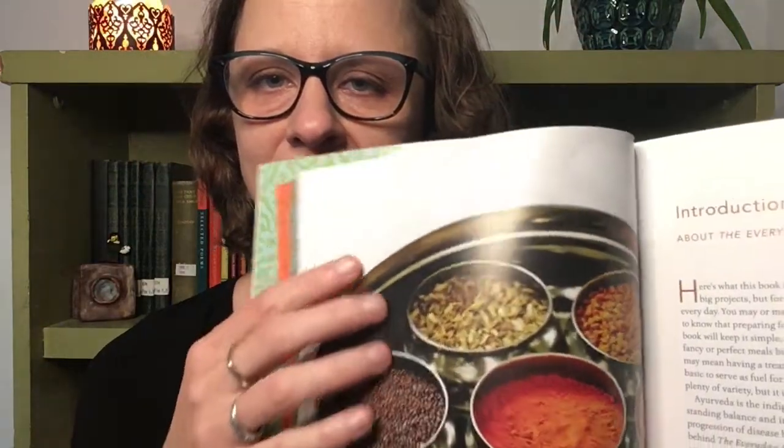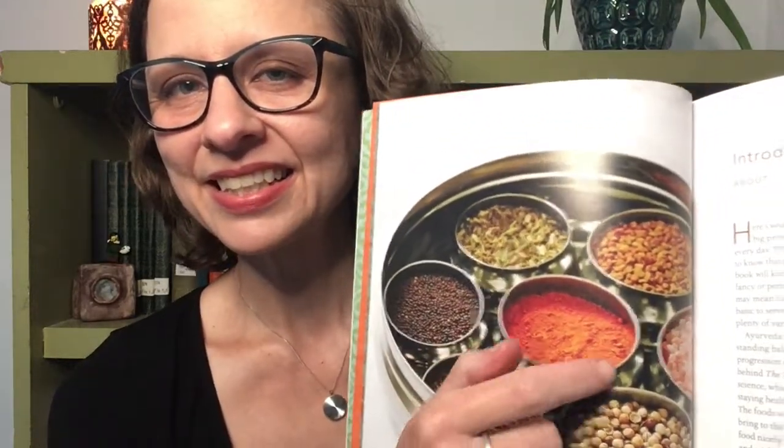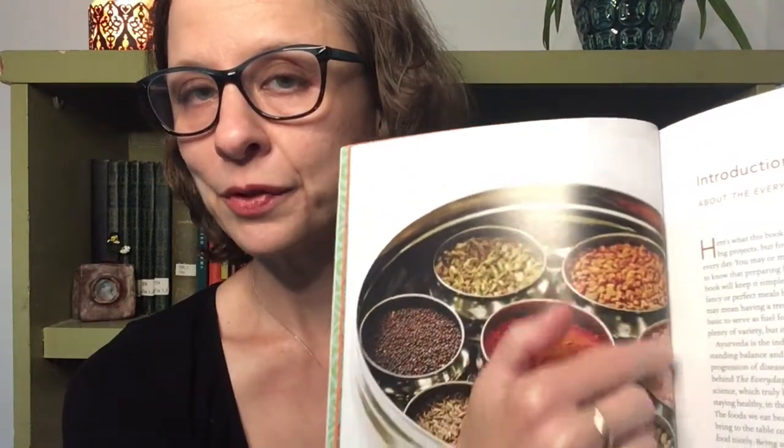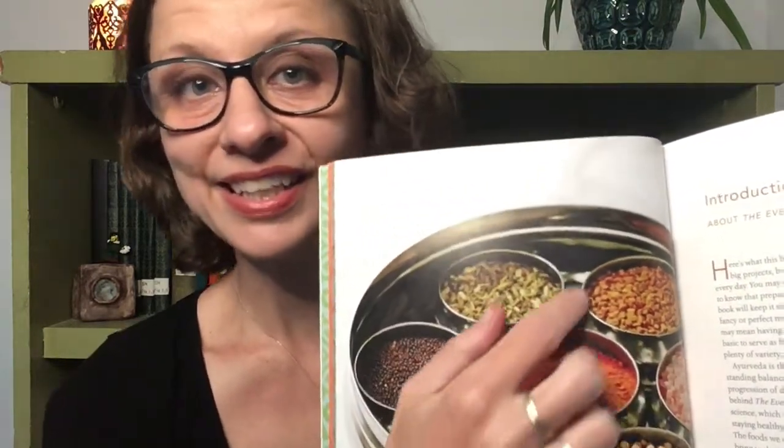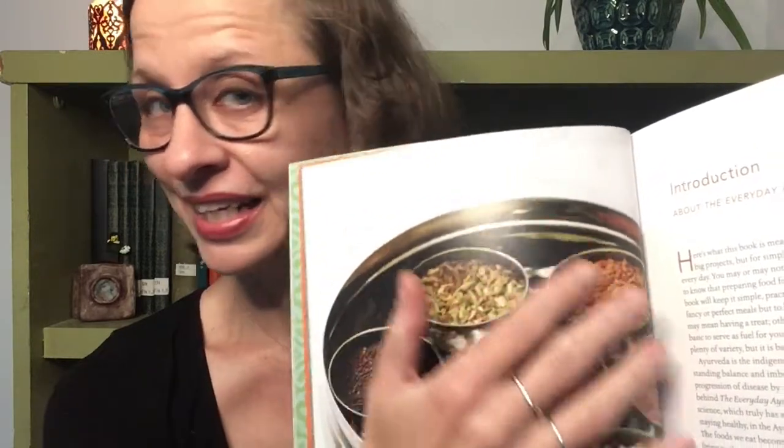So I think I will read to you a paragraph from the beginning of this book. And here is a beautiful photograph of a masala box full of spices. It's a metal box with little open containers of spices in it, so the lid goes over the whole top, but the spices within can kind of meld and their aromatics can intermingle. I do not currently have a spice box like this, but it would be neat to have someday, and certainly very beautiful.